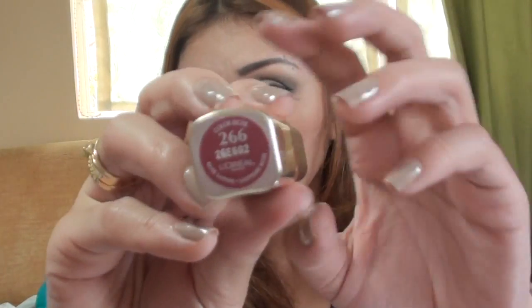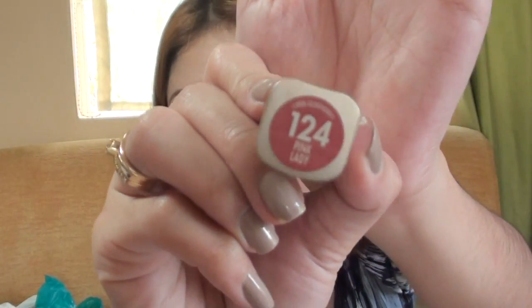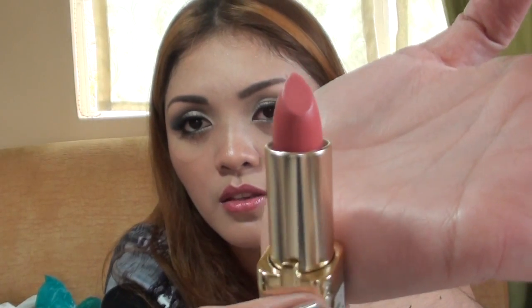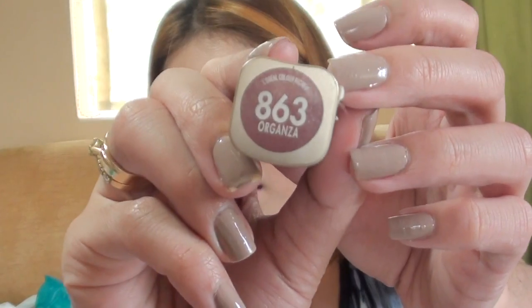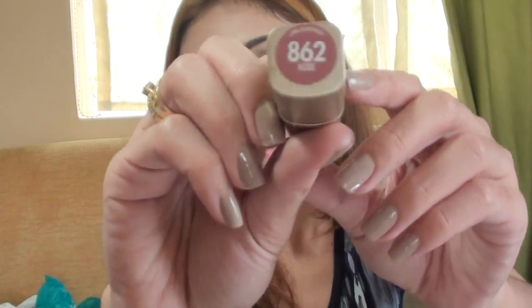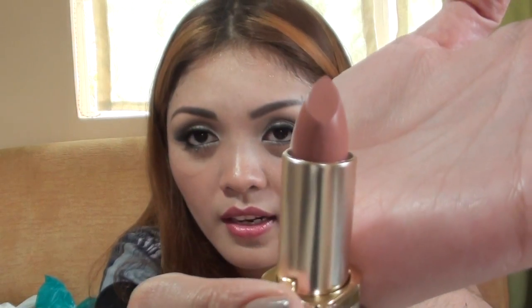And this one is Rose Sapphire, and this is what it looks like. And this is what it looks like on my lips, and this is Pink Lady, and this is very pretty. I have the Organza, and this is what it looks like. And the last one is Nude, and this is what it looks like. Very pretty. So that's not the last item from eBay.